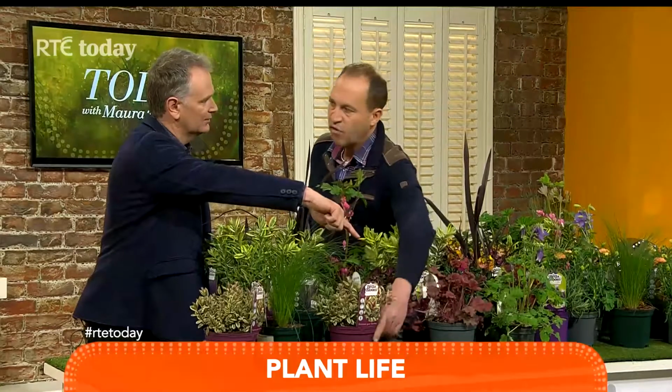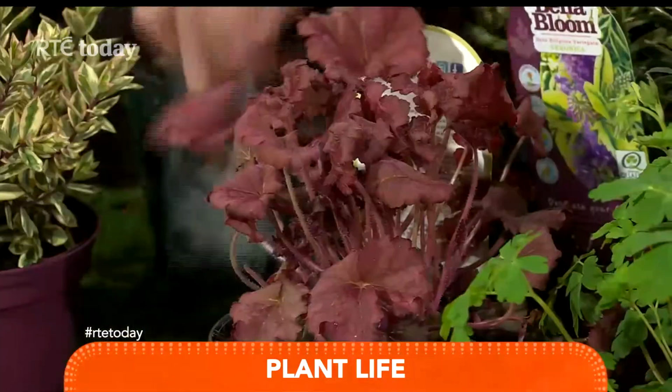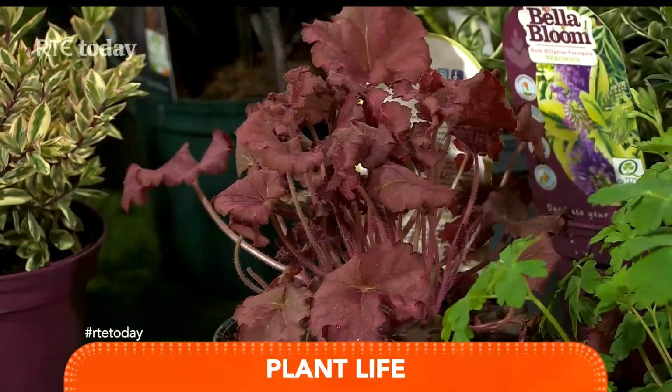Yes, it's evergreen again. So when people are thinking evergreens, don't think just little dwarf conifers and palm trees and things like that. Don't think green either, because... That's what I'm saying, this is another heuchera. It's one called obsidian.